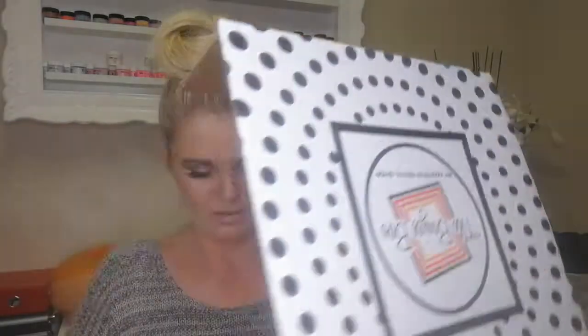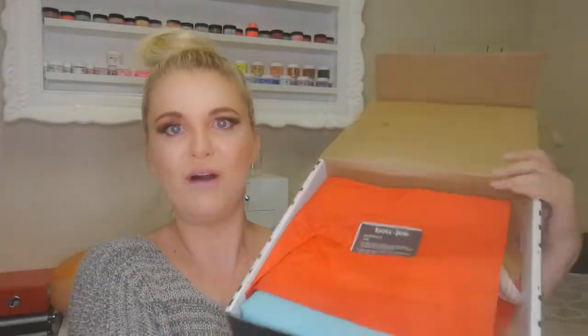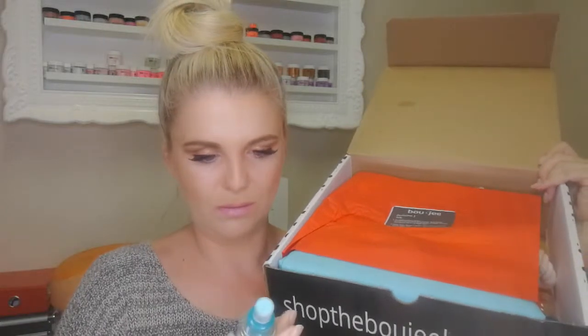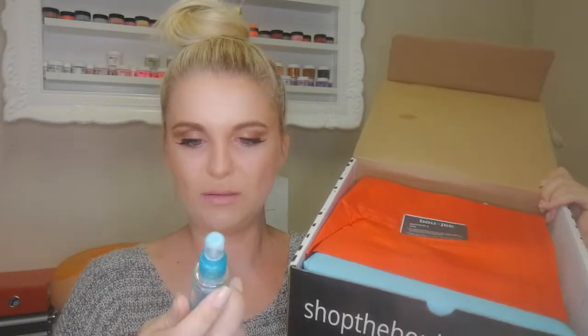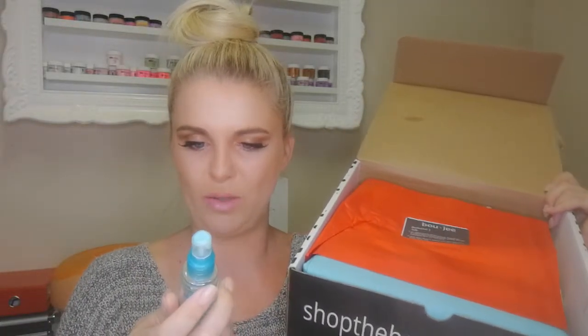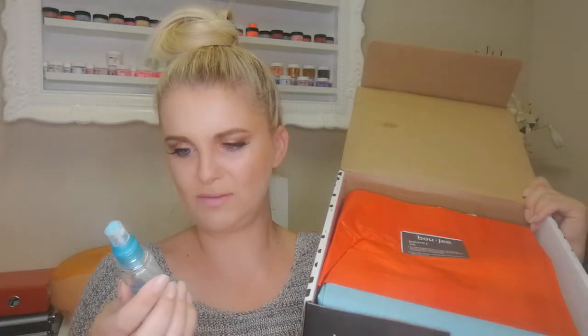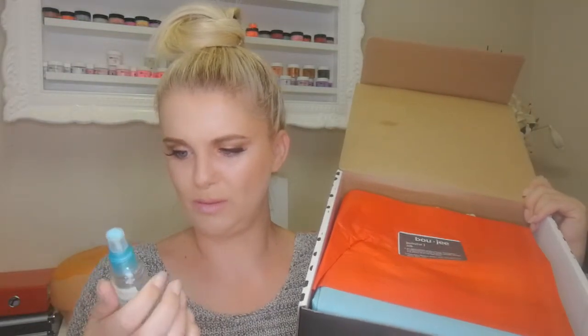So let's see. Got it upside down. Let's start. So this is our final Boujee box. Well, the first thing that fell out was Botanical Garden Aroma Body Mist. It is a fresh and light scent, uplifts your spirits and brings you joy.